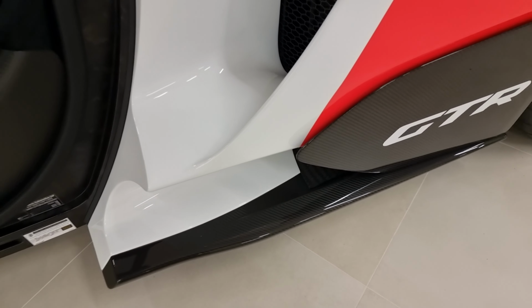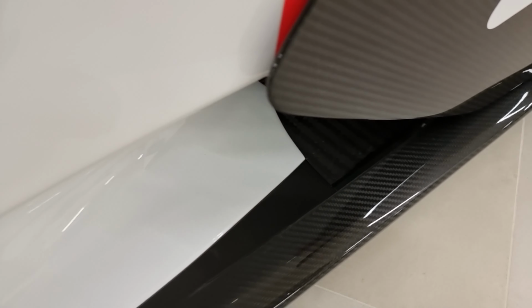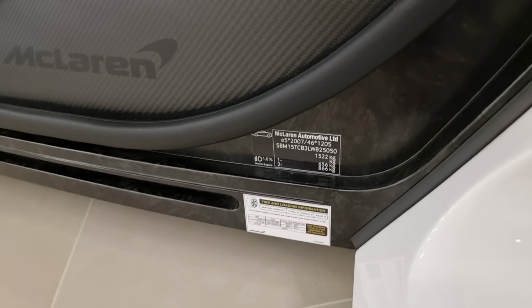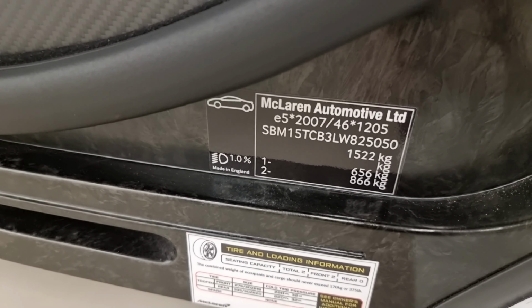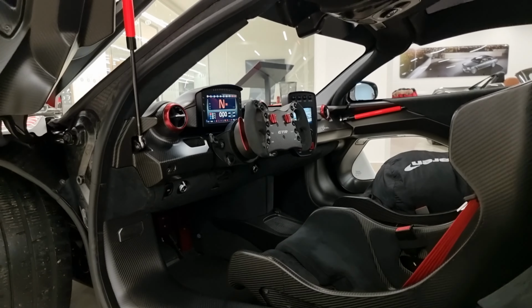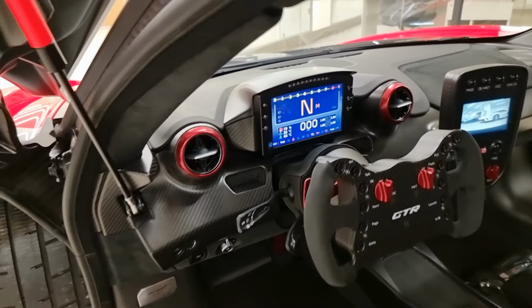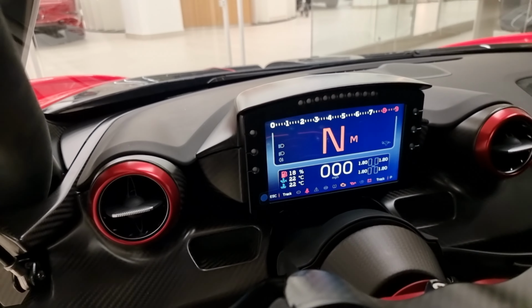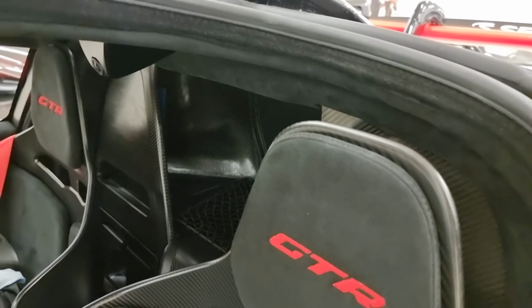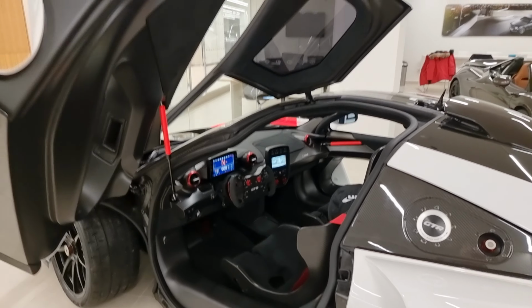You can see all these large parts in clear carbon. Looks great. Here you also see carbon everywhere. Absolutely stunning car. 18% of gas. 22 degrees, yes, seems logical. Clear carbon everywhere. Just absolutely perfect.